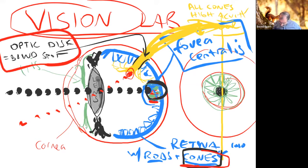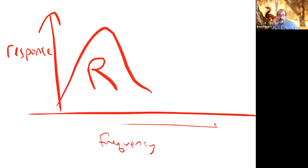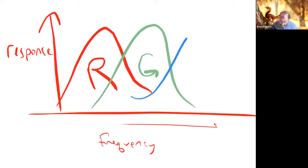In terms of rods and cones, let me talk a little bit more, particularly about the cones. Like color: you're looking at the screen right now and you see the blue, you see the red. The reason you see those colors is because you have particular cones that respond to particular colors. Here's a general response, and here's the frequency of light from lower to higher. You're going to have red cones that respond to these lower frequencies, green cones that respond to these mid-range frequencies, and blue cones that respond to the higher frequencies. Depending on which population of cones are being activated and in what proportion, that's how you see different colors.